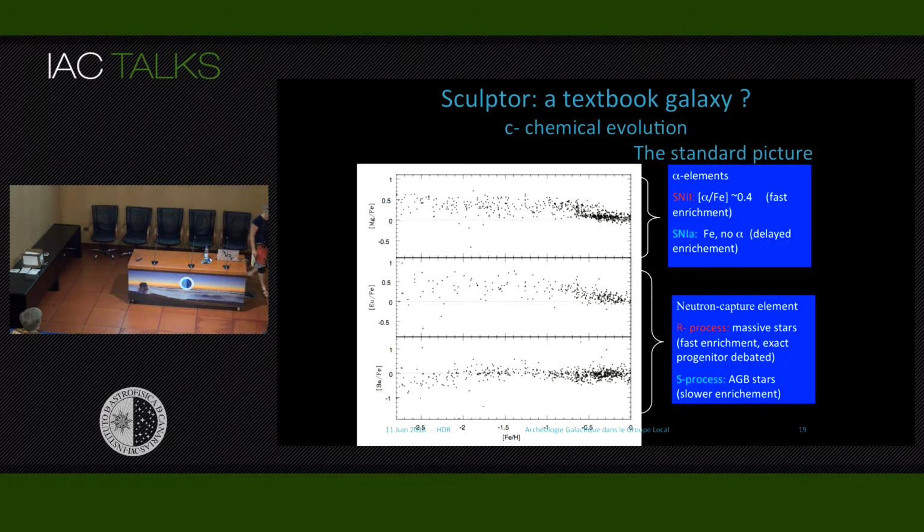Now going into the chemical information that we have on this galaxy, I'd like to do a little bit of textbook reminder to everybody. I've plotted here 3 elements, or the ratio of 3 elements to iron as a function of iron. I've chosen magnesium, which is an alpha element, europium, which is an element that is made by neutron capture rapid processes, and barium that is also made by neutron captures, but can be made both by the rapid process or the slow process.